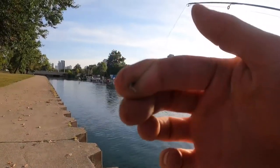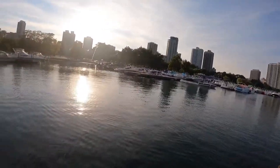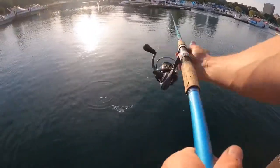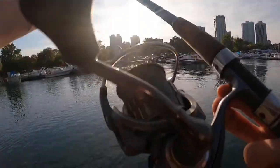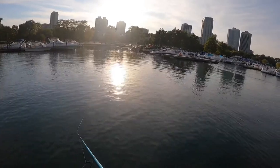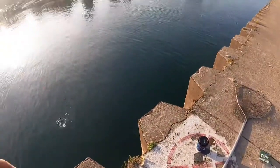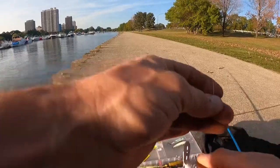So I manually just tied this knot on here to my braid to my mono. Got about a 40-inch leader, little swivel, and then we have our lure. The good thing about these swivels is you can switch out lures easily.